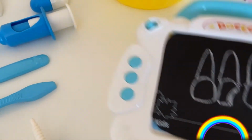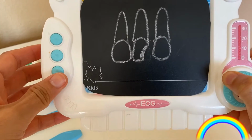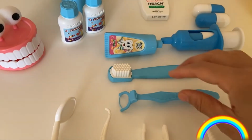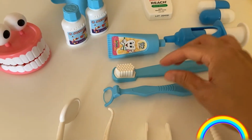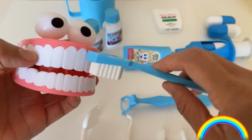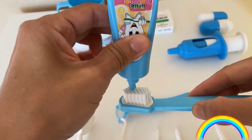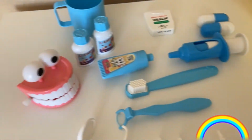These are the x-rays. You wanna take a picture of your tooth. You stay still. And now I can see your tooth. It's just a picture. This is the dental floss handle. This is a toothbrush. We are gonna brush your teeth. Brush. This is a toothpaste. Easy. The dental floss.